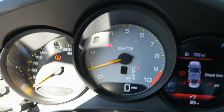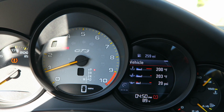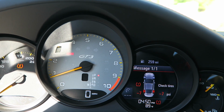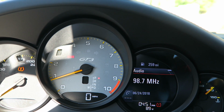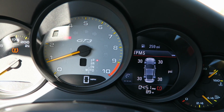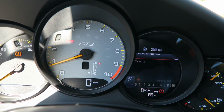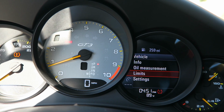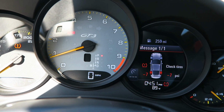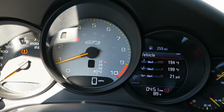That's not right, because when I go back, so when I go to info messages, okay, let me go back. This thing's always tricky. So it says, look, my tires are 30, 30, 30, 30, but it's giving me that code. Info messages. Yeah, it's just being glitchy. So I think the dealer would reset that, although I don't want to take it to the dealer because it's expensive.